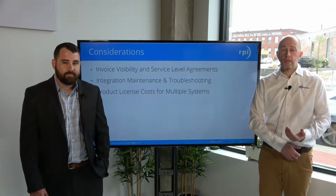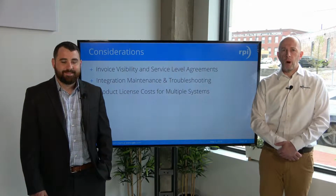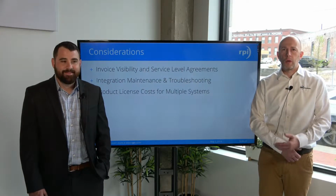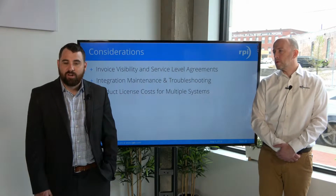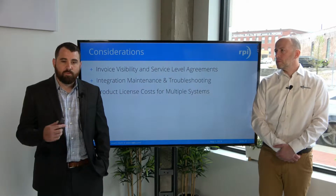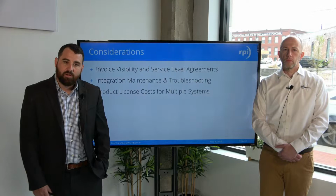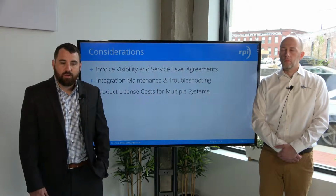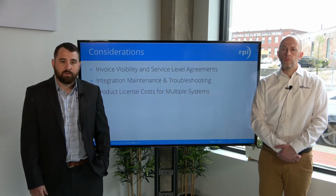And it's a different skill set and knowledge that's required of your support staff, whether it be your IT department or even your AP staff, learning another system and knowing how to troubleshoot and where to look for issues when they come up. And then also product license costs for multiple systems. Having to purchase multiple concurrent user licenses for multiple systems has a real cost to it. And the additional training and rollout, having to have people trained on these systems, can be costly.